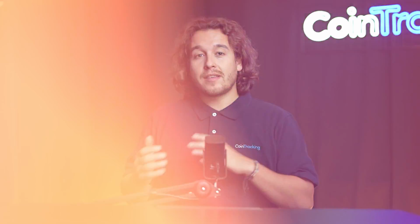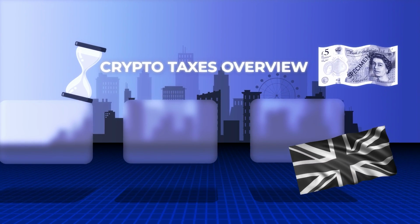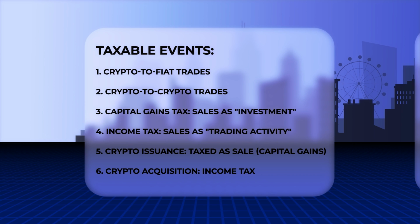Now you have everything you need to know about your crypto taxes in the UK, and let's just recap the most important information for your tax filings. First, crypto to fiat trades like British pounds are taxable events in the UK. Crypto to crypto trades as well. Any crypto sale made as an investment from an individual is subject to the capital gains tax rate. Any crypto sale made as trading activity is subject to income taxes.